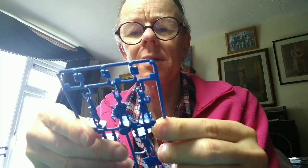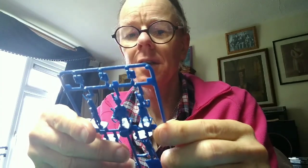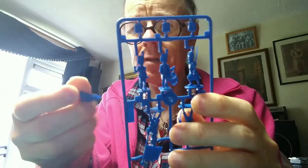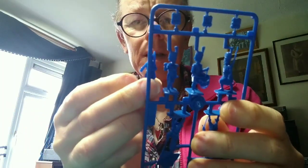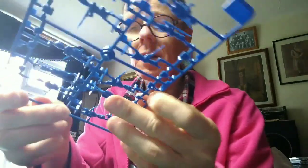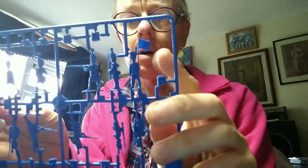Detail on these figures, as much as I can see. This blue is not so garish as this Strelets blue, I have to say, though you probably can see the difference here. This is more glossy than this, and it's awful on the eyes. And on the other sprue there you have an NCO.